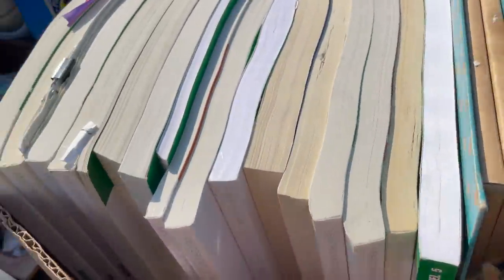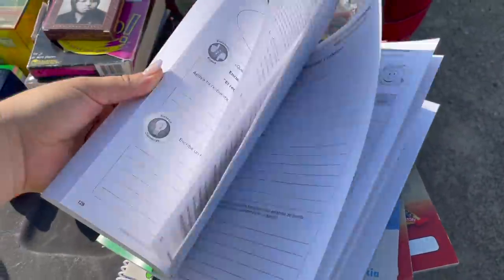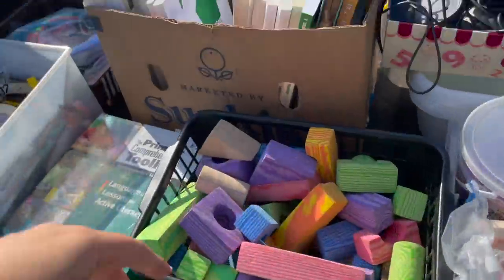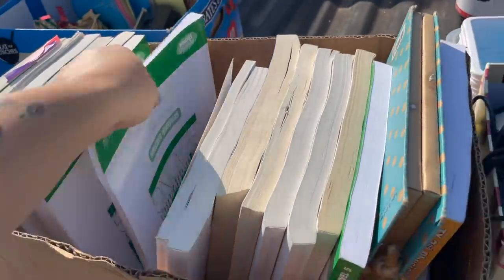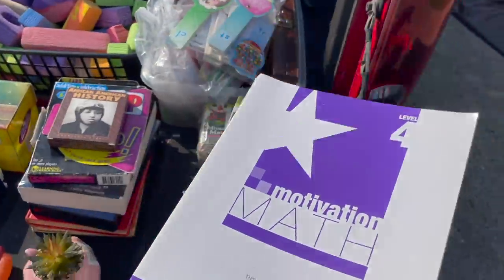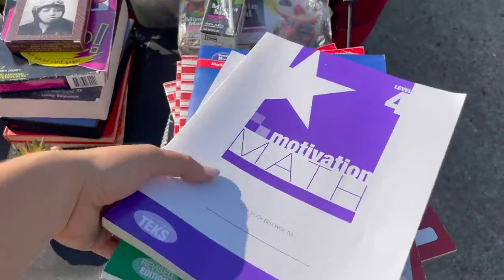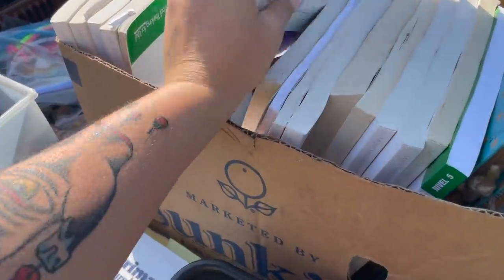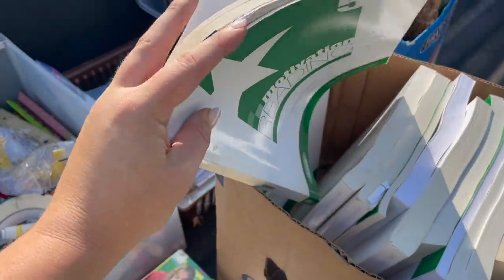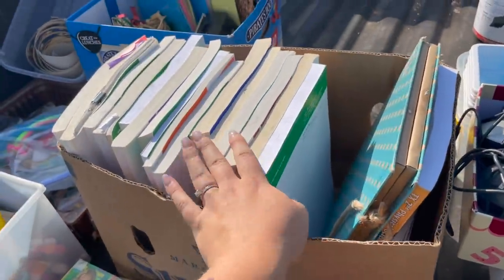And all of these books, most of them were motivation reading. I didn't even look to see if they were written in, actually. They looked brand new, and look at that, none of them have been used. There was that reading one and a writing one. What else was there? Oh, math, motivation math. So these are literally just books. They're school books. You can see that some of them have been used. That one, obviously. But maybe that was just the teachers, you know? So there we go, tons of textbooks.